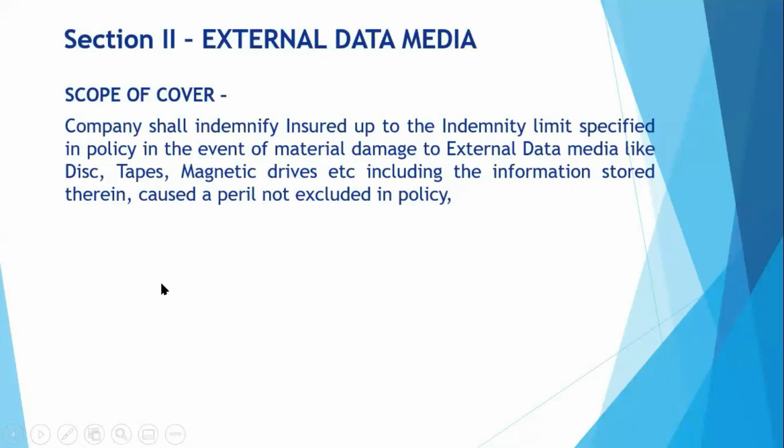So equipment is one thing, which is the equipment covered. Then second is your external data media, which is external to this machinery. Your system software is covered under section 1, but your external items like tapes, magnetic drives, disks, etc., are external data media. If there is damage arising out of a peril which is not excluded in the policy, electrical or mechanical breakdown, okay, those losses are covered under section 2.